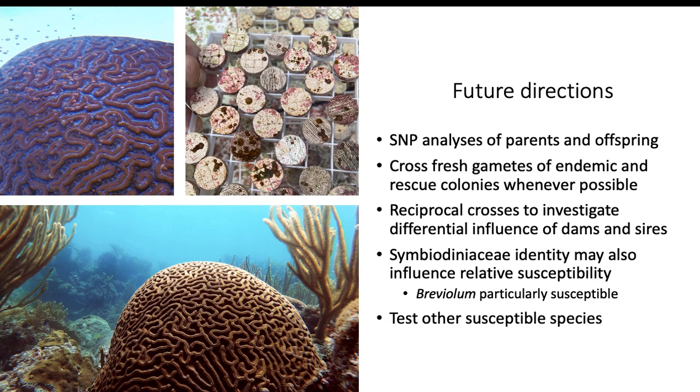Similarly, we would really like to be able to cross fresh gametes, both eggs and sperm, whenever possible, because the cryosperm really does create a problem of scale. We can only freeze so many vials at once, we can only thaw so many vials at once. So unfortunately, right now where we are with that, we just can't create the number of larvae that we need on a restoration scale. And luckily with this, the Florida Aquarium actually now has colonies that are both rescue and endemic in their XT2 spawning systems. So we're hoping that in the future, those will spawn on the same nights so that we can make those fresh crosses basically in real time and alleviate some of those issues.